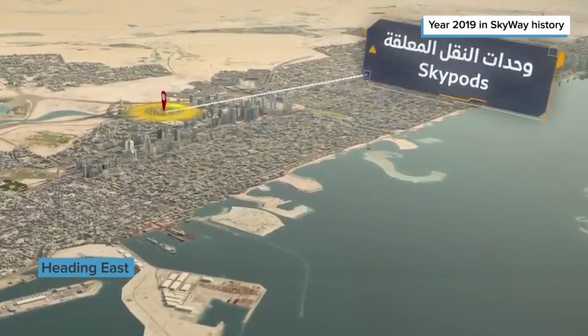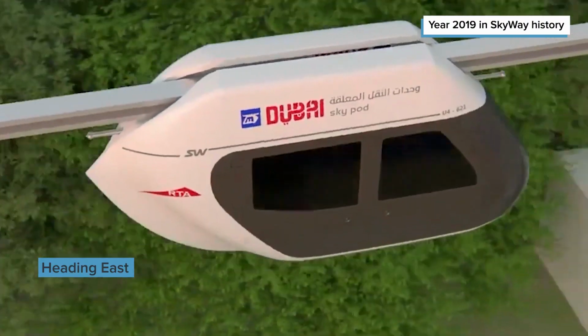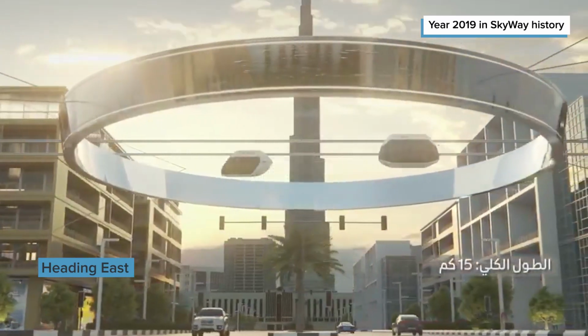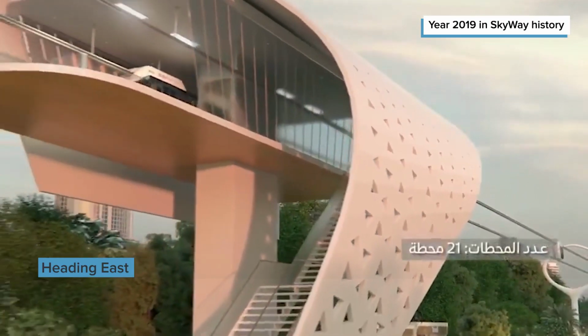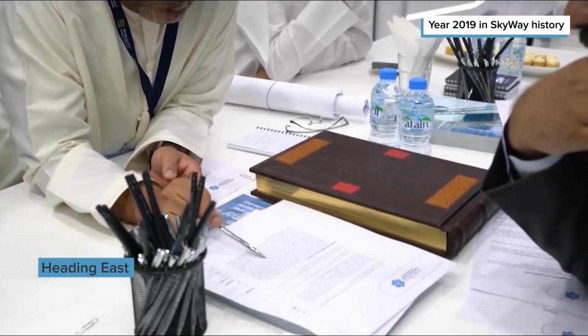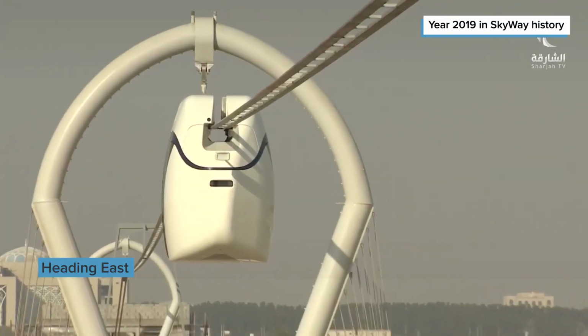Strengthening of Skyway's positions in the Middle East region is the main trend of 2019. In April 2019, Skyway technology was officially proposed as potential for the implementation of Dubai's infrastructure development plan. A package of projects proposed by the country's Ministry of Transport was approved by the region's leadership. The projects included an urban transport system with a total length of 15 kilometers and 21 stations on the route, the implementation of which is possible using Skyway technology after all the necessary approval procedures.